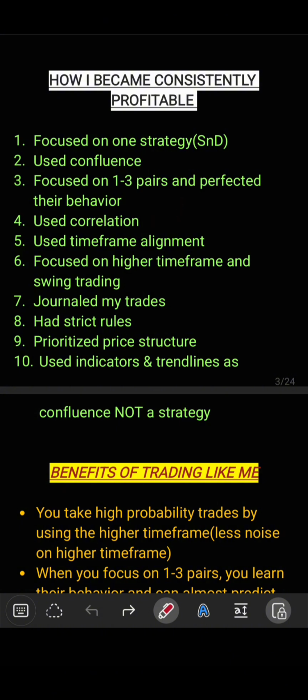Number four, I used correlation. Number five, I used time frame alignment, like I explained in the previous section of this masterclass. Number six, I focused on higher time frame and swing trading. I focus on higher time frame because there's less noise on the higher time frame, and it gives me more confidence when analyzing and clearer direction.